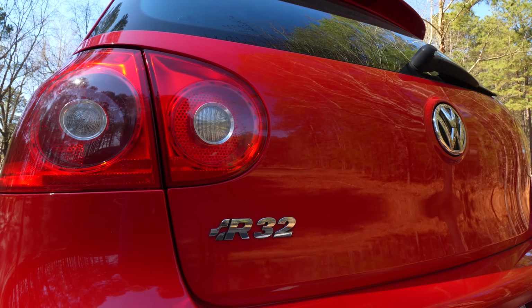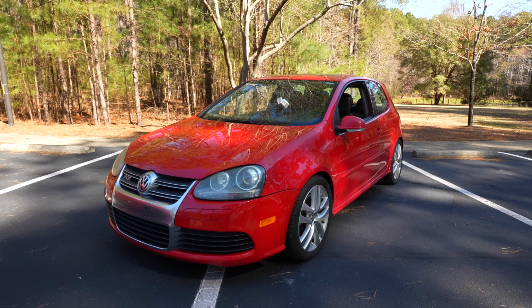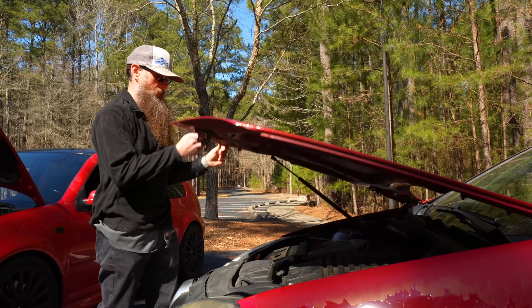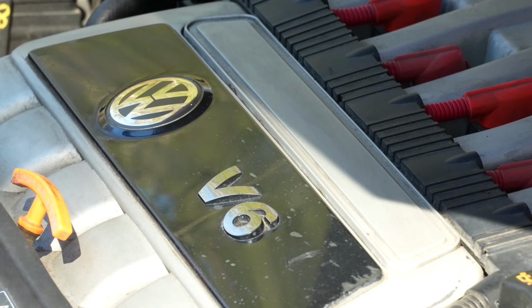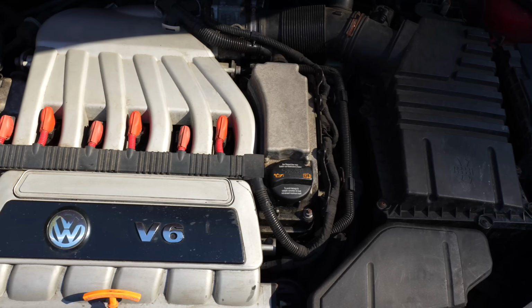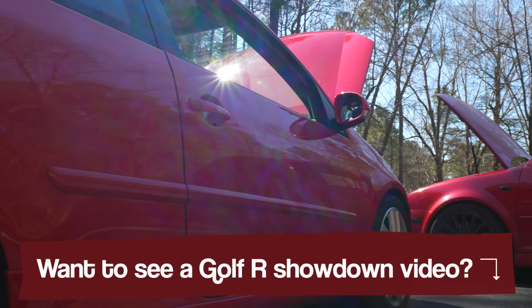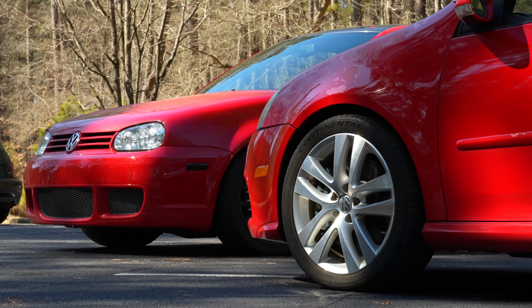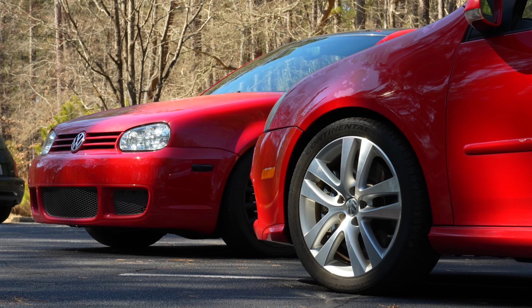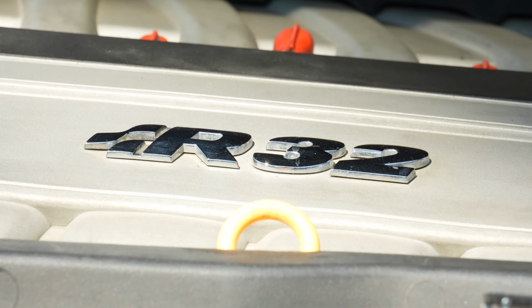Now, what also kind of lends some coolness to this car, but at the same time some heartbreak, is that this is the last time a VR6 was in a Golf. This is the last R32. After this car, we moved to 2-liter turbo and to Golf Rs. I think the 7.5 probably will go down as the best overall Golf ever made, but there's just something you lose in a 2-liter turbo that the VR6 gives you.